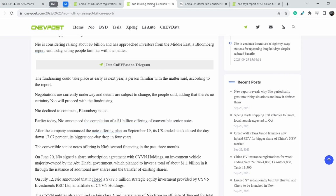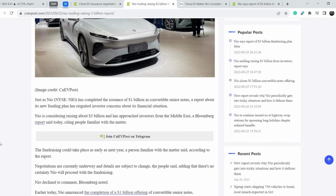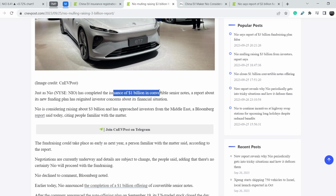First of all, let me show you this article. It was published on September 25th, just 2 days ago. It's titled "NIO Mulls Raising $3 Billion From Investors, Report Says." And it is a huge amount of money, $3 billion, right after they announced $1 billion in convertible senior notes.